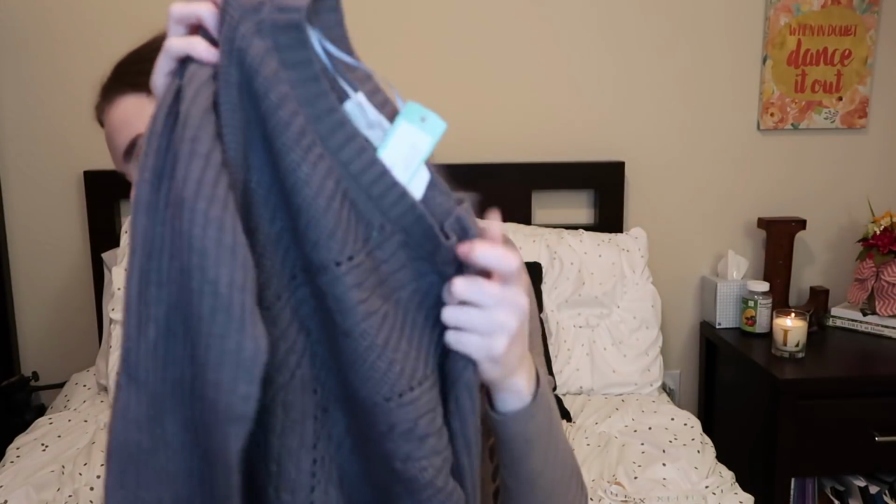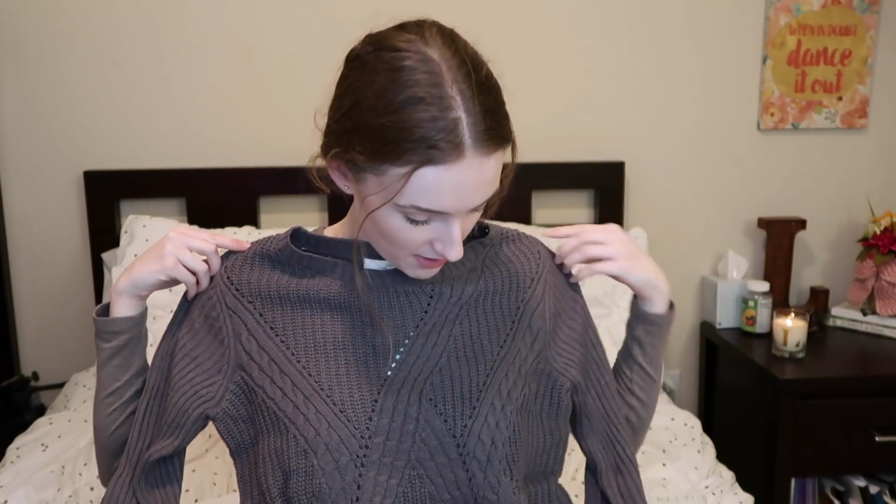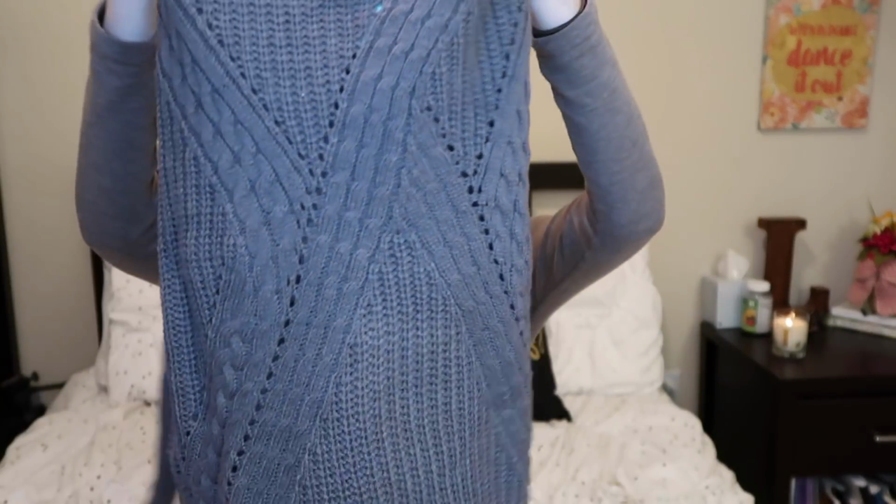I also got this gray sweater. It's kind of textured. It has like a little pattern. This is cute. This is probably something I would wear a lot, so I just have to see what it looks like on. I got sent all mediums. Sometimes I find that a lot of their shirts run a little small, so that's why I've been doing mediums.